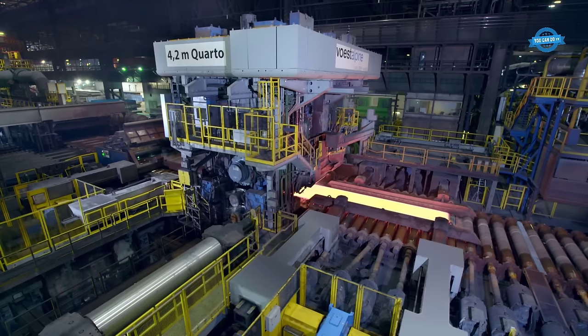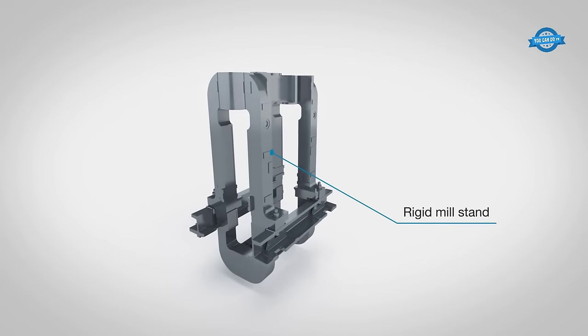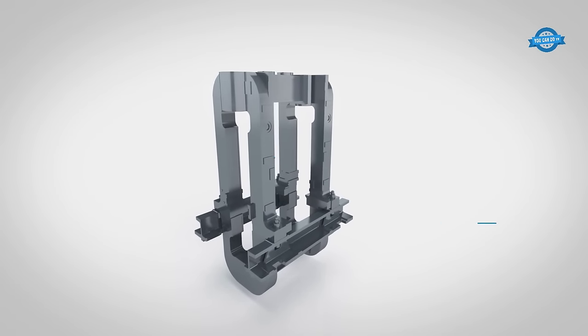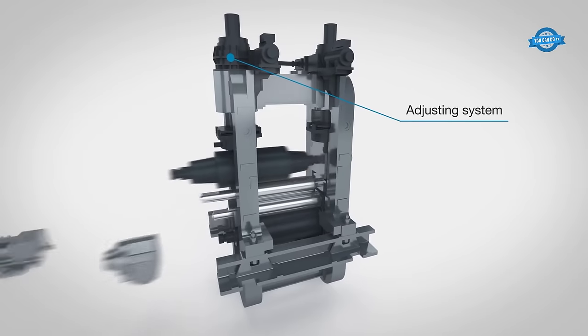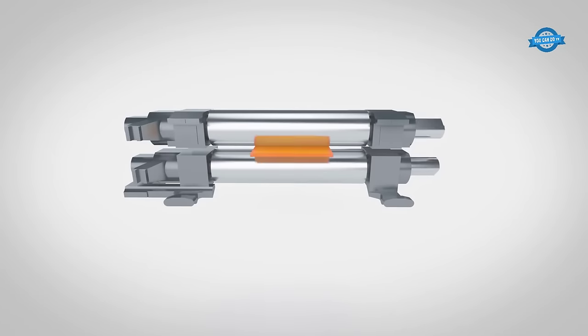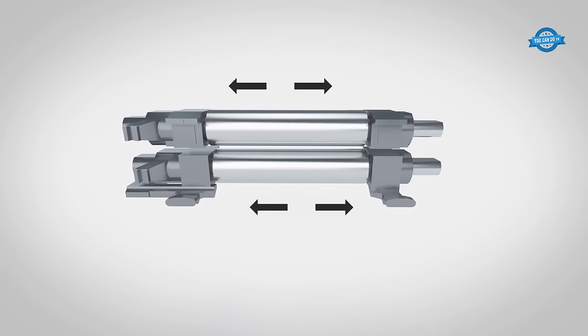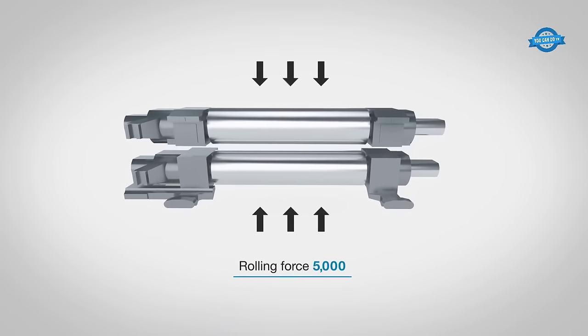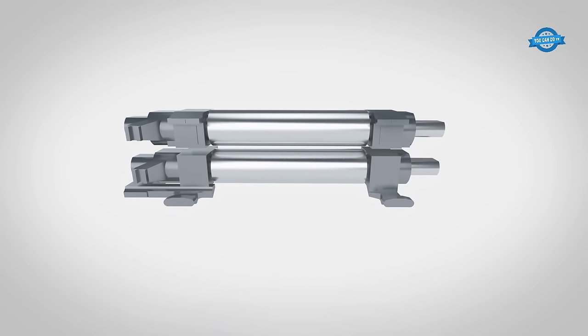This state-of-the-art facility is designed to meet future high-quality demands. A highly rigid mill stand with precision adjusting systems serves as the foundation for improved plate rolling. Thickness accuracy and flatness performance are enhanced through efficient work roll shifting, increasing rolling force from 5,000 to 8,000 tons. The unique drivetrain allows for high rolling torques, enabling substantial reductions per pass.